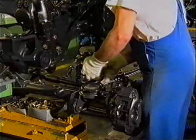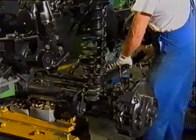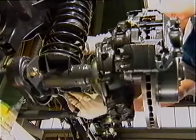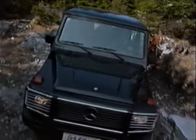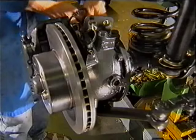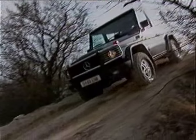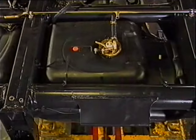Long spiral springs give the G its high comfort and preferable climbing capabilities. Each wheel is suspended from the rigid front and rear axles by 2 longitudinal and 1 transverse link to ensure that all 4 of the G's wheels stay on the ground, even off-road. For off-road use, the ABS on the hydraulic system can be turned off because a blocking wheel can make the vehicle stop faster off-road.